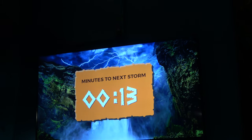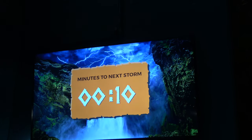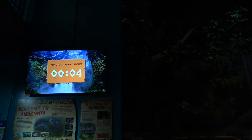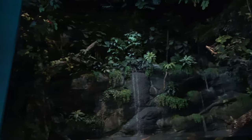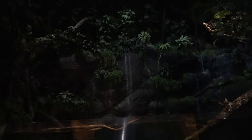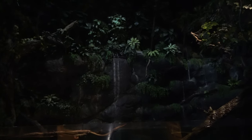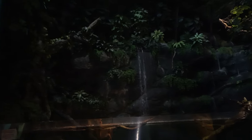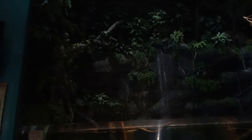At the Piranha Falls exhibit, I guess every so often there is a storm, and it counts down to the storm like it's New Year's Eve. 5, 4, 3, 2, 1, storm! Yep, there it goes. That's pretty neat.